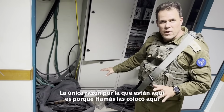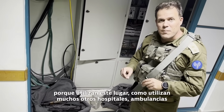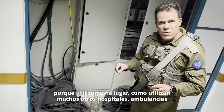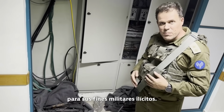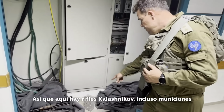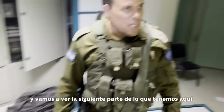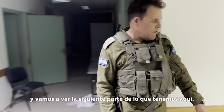The only reason they're here is because Hamas put them here, because they use this place, like many other hospitals and ambulances and sensitive facilities inside the Gaza Strip, for their illicit military purposes. So there's Kalashnikov rifles here, even ammunition. And let's go see the next part of what we have here.